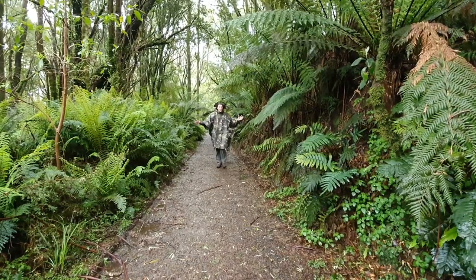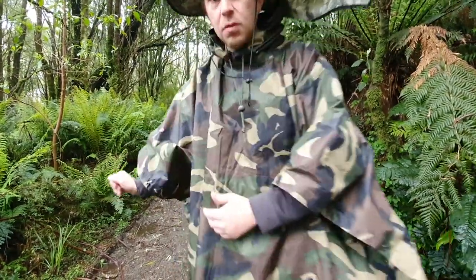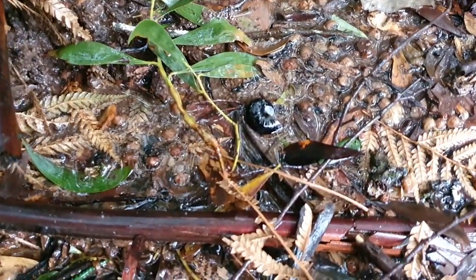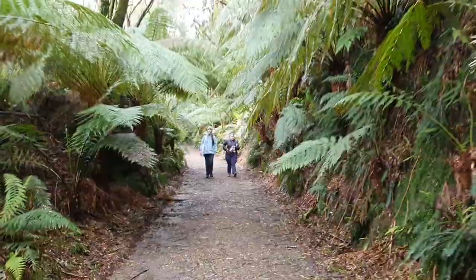As you can maybe see, this is definitely a railway cutting, and it's quite thin compared to a normal railway cutting due to the fact it was a narrow gauge railway. Black snail. This one seems to have perished. Look at the railway cutting here. That is a dead giveaway.